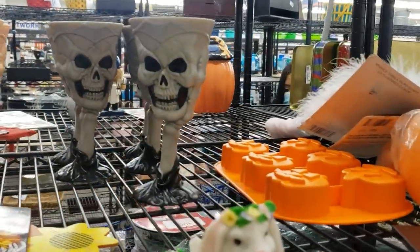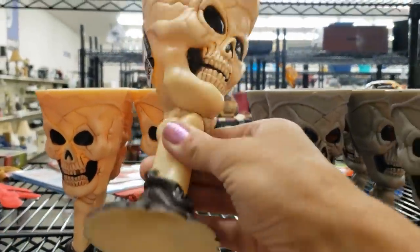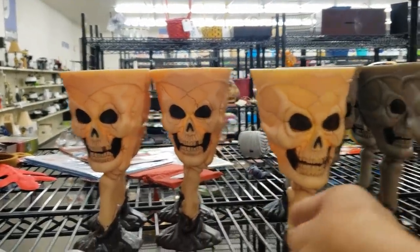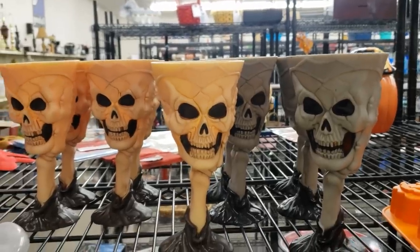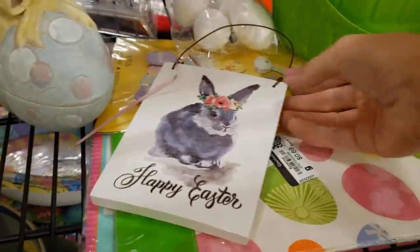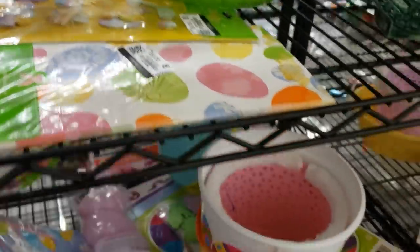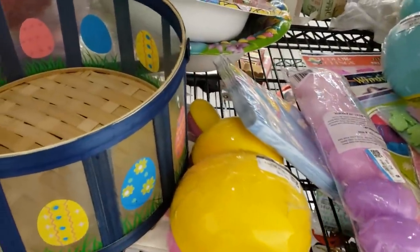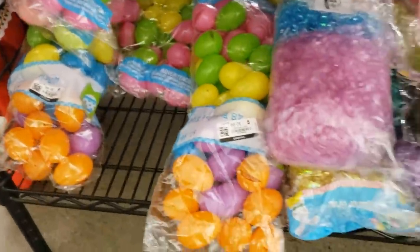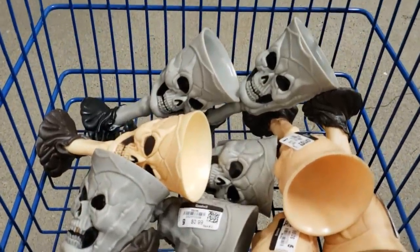I'm in the Halloween section and they have these amazing vintage skull mugs. There's five of this cream color and there's also five gray. They're 99 cents each. I'm going to take them all. Just having a look to see if there's anything else. Oh, look at this little Easter bunny plaque. 69 cents. I love it. What else? I think I've seen most of all this stuff before. Eggs and Easter grass. Here are all the goblets in my cart.